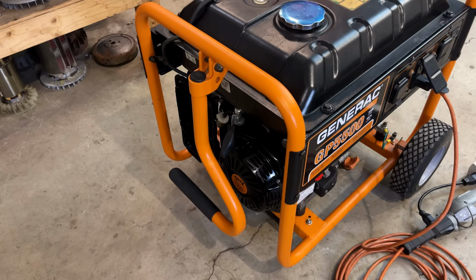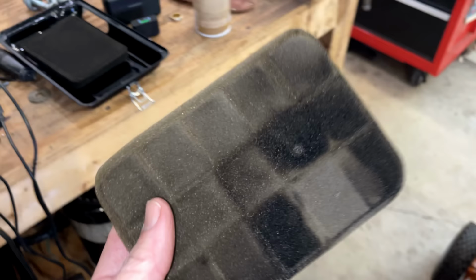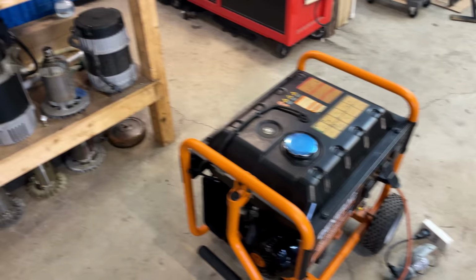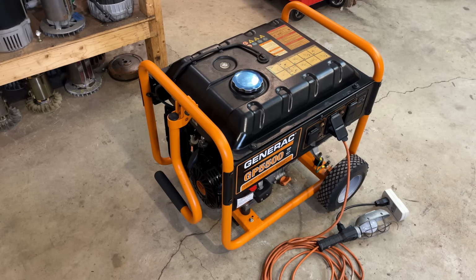Even when you look at the back of the air filter, you can see right here where the soot is that there's some exhaust coming backwards through the system. So I say we get this up on the lift, get the valve cover off and get a closer look. We'll check the valve clearance and see if both valves are opening and closing as they should.